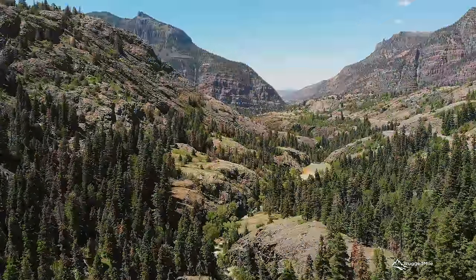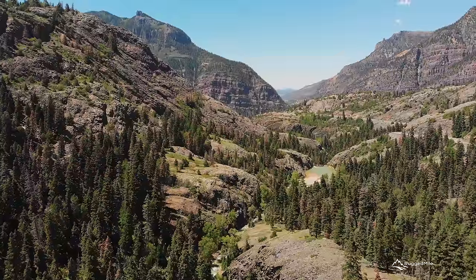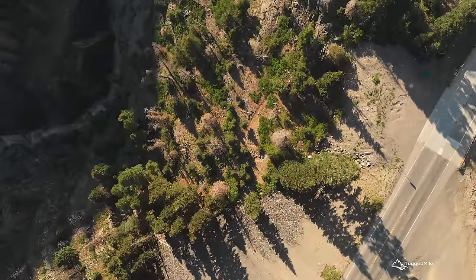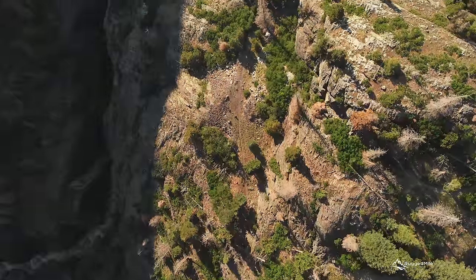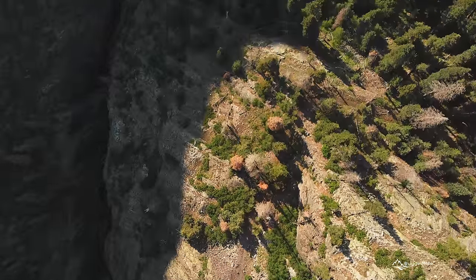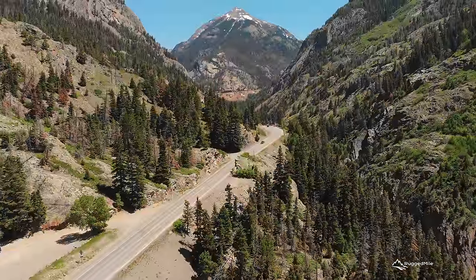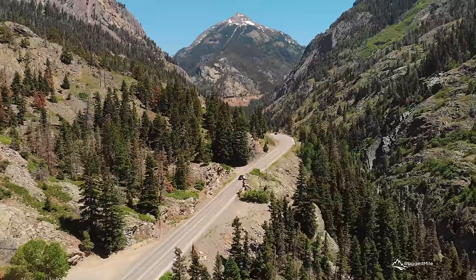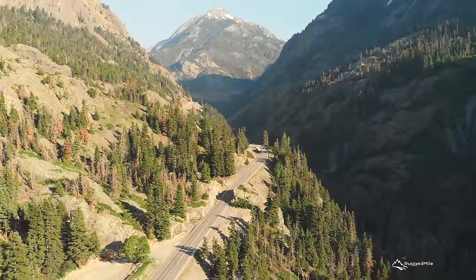Back on the highway, the views of the Uncompahgre Gorge are amazing. The twisting two-lane road is filled with hairpin turns and exposed sections with sheer drop-offs and no guardrails. Besides being one of the most scenic roads in America, it is also one of the most dangerous.